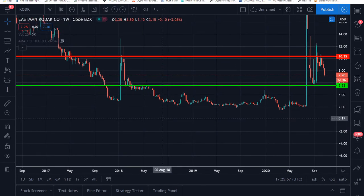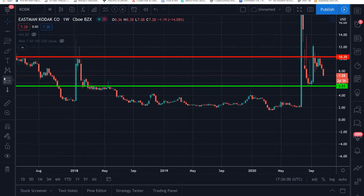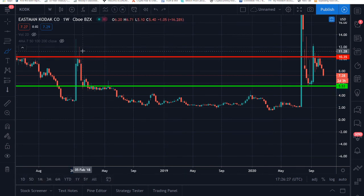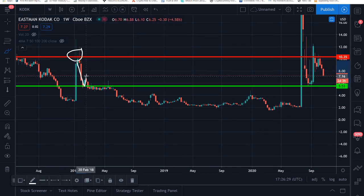Okay, so as you can see here from this exponential move that happened back in, Kodak has really nice moves, but they don't really last long. It looks like it lasts for like 2 weeks tops, and then after that it's probably topping out, and then it just moves down. So take this move here, for example, in January 2018. When the move happened, it went up, topped out near the $10.35 level, ironically. And after topping out there, it actually moved down and had some price activity close to this range here.